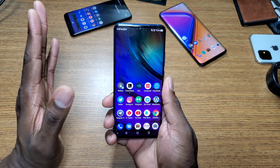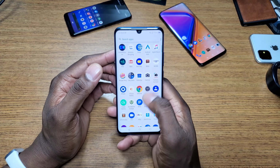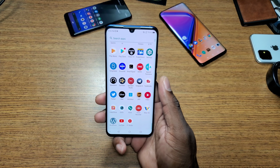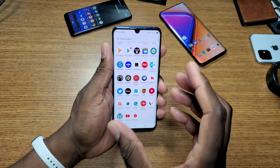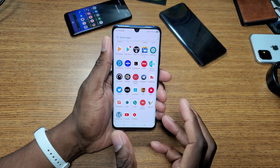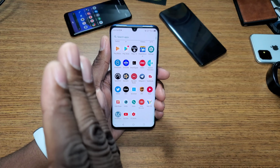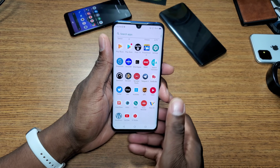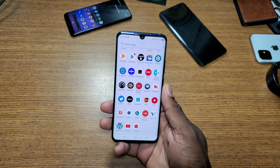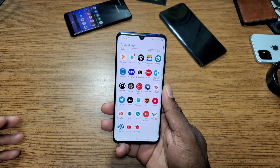Now ZTE did something different this time. They went with stock Android, and I think that's really important to a lot of people. Some of you guys have asked me, are they going to do consistent updates? I checked. And this device should get Android 10 by the end of the year. Now, you say, oh my gosh, by the end of the year, but how many other phones have Android 10 right now besides the Pixel devices?